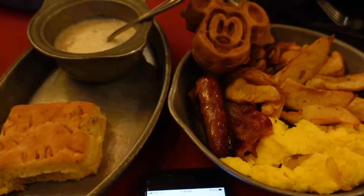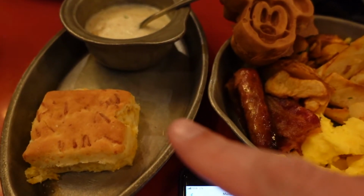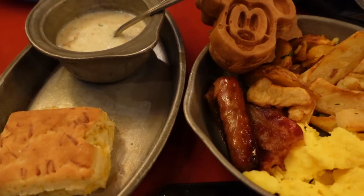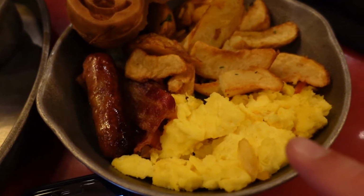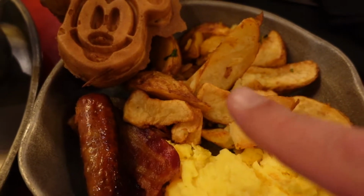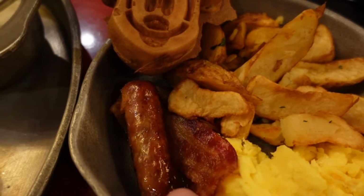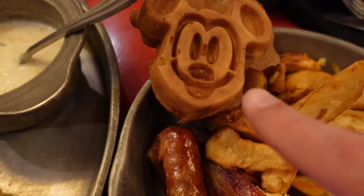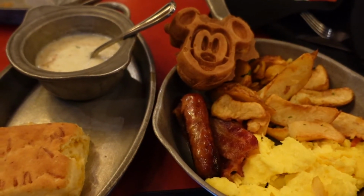Okay, so I have received my heritage skillet. Starting off, I have this house-made butter cheddar biscuit with sausage gravy, so kind of biscuits and gravy. Then I also have scrambled eggs, so we'll compare those to Chef Mickey's yesterday, which were really good. We have some country potatoes, and some hickory smoked bacon underneath the sausage links. And then, of course, a Mickey waffle, which is always a staple at breakfast around Disney World. So super excited about this. Ready to dig in and give this all a try.